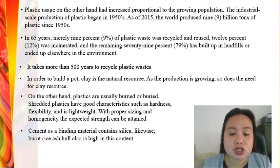Plastic usage has increased in proportion to the growing population. The industrial-scale production of plastic began in the 1950s and has bloated up to 9 billion tons of plastic as of 2015. In those 65 years, merely 9% of the plastic waste was recycled and reused, 12% incinerated, and 79% used in landfills or landed up elsewhere in the environment. It takes more than 500 years for plastic wastes to decompose, making this study sustainable.